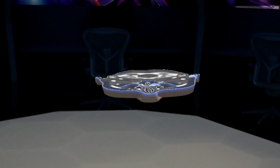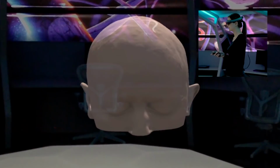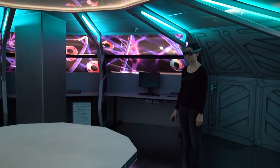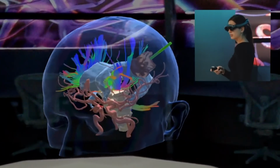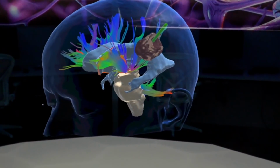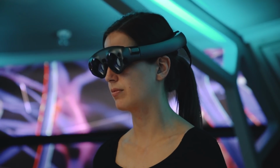Retrieving CT scan. Performing anatomical mapping. Fibers. You can now walk inside the patient's head.